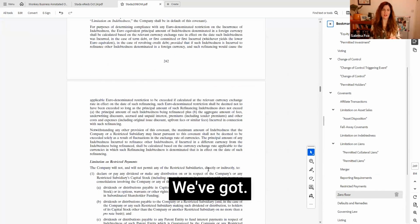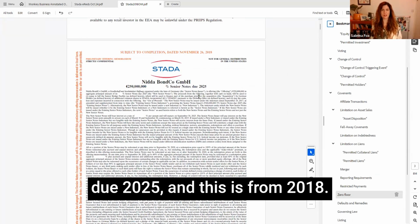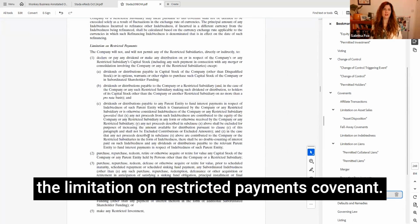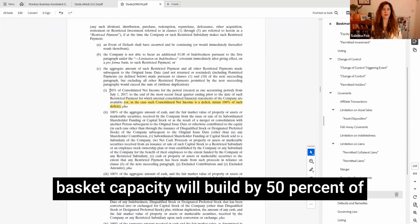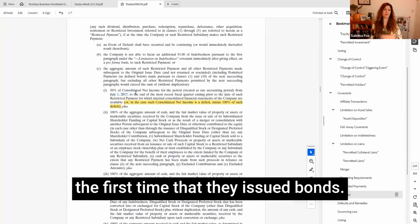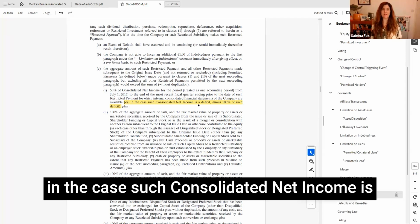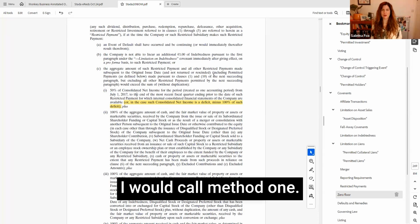So what are we looking at here? We've got the 250 million euro senior notes due 2025, and this is from 2018. I've marked the zero floor provision, which is in the limitation on restricted payments covenant. And the way that it works is the traditional way, which is the borrower's builder basket capacity will build by 50% of consolidated net income from July 1st, 2017. So notice it is backdated to whenever that would be for the borrower, probably the first time that they issued bonds. And in the case such consolidated net income is a deficit, minus 100% of such deficit. So this formulation is what I would call method 1.